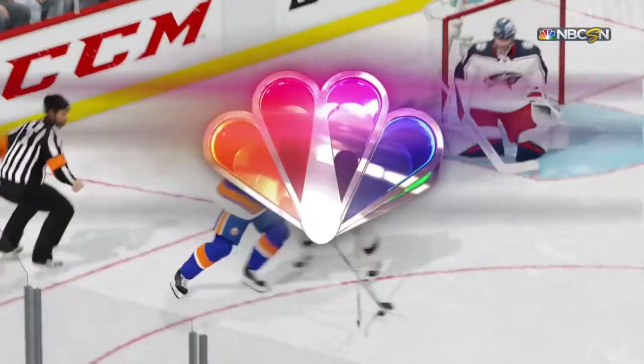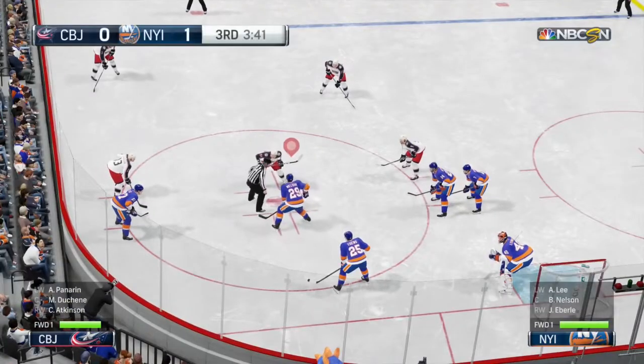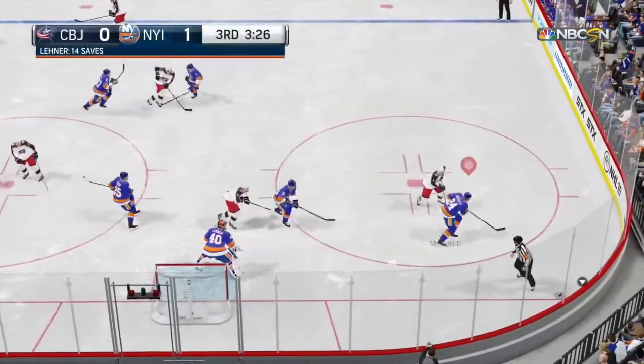Yeah, I should have shot it right there, but I wasn't paying attention. I guess I wasn't paying enough attention. Well, I thought he was gonna. Or I thought I had less room. A big win. Let's see what happens. Blockered away.